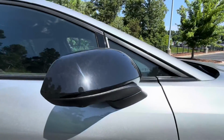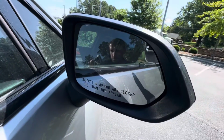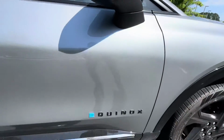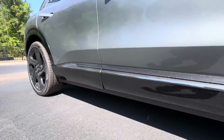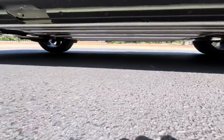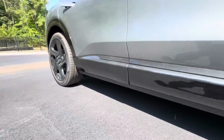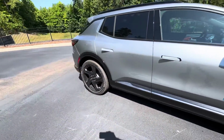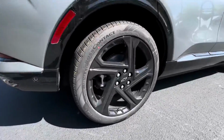Also, we have these black mirrors with cameras underneath for the 360 camera system, and they also have blind spot monitoring inside of them. Equinox badging on the side with the blue E, black accents down below, and you can see underneath is completely flat because we have nothing but battery under there. We have the same size wheel and tire on the back that we had up front.